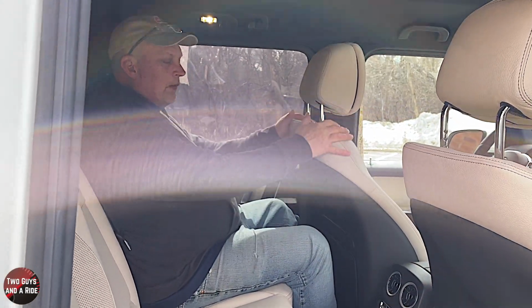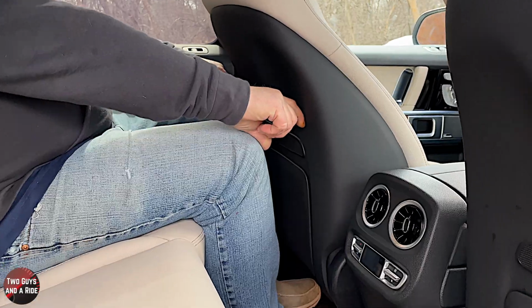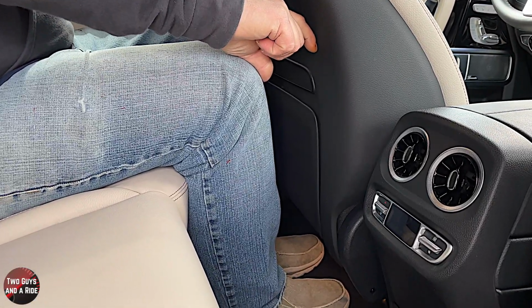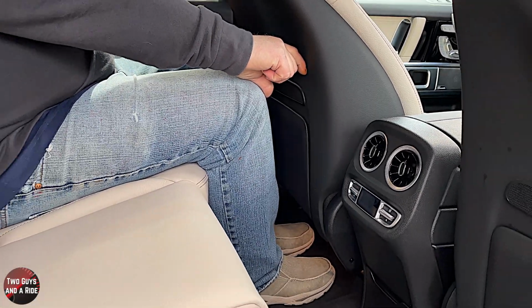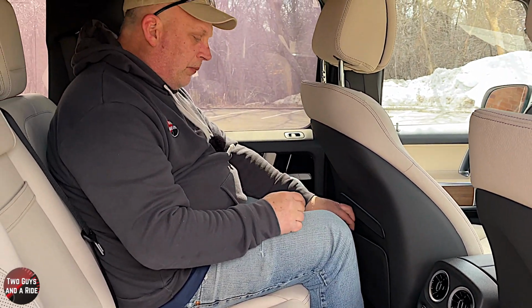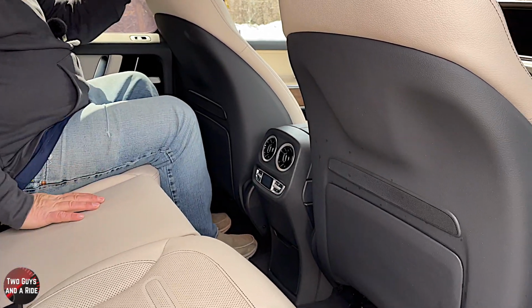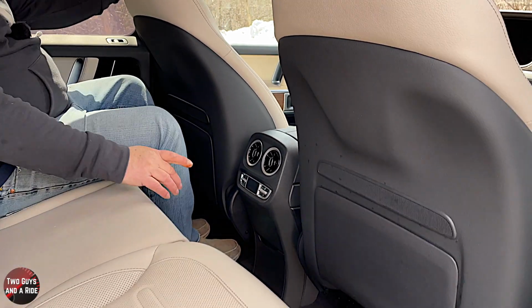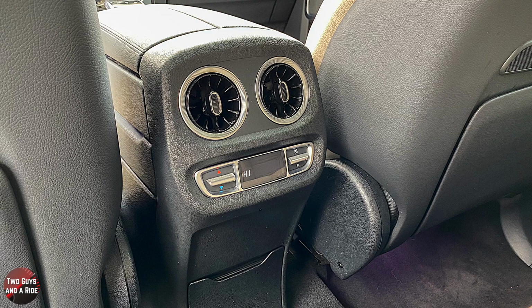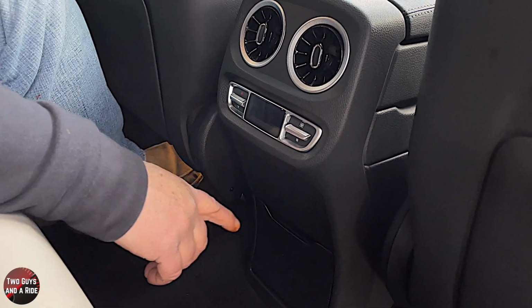All right, so the driver's seat is adjusted to where it was when I was driving it, and you can tell I've got ample legroom, 2 to 3 inches, a little over, close to 3 inches right there. You do have a little bit of pocket storage on both sides right here. In addition to that, you have air vents right here, and some temperature and fan speed control for the rear climate.